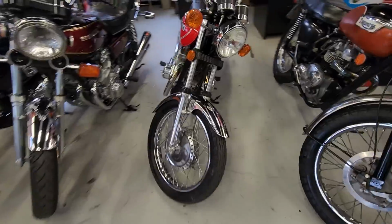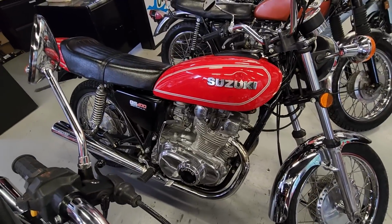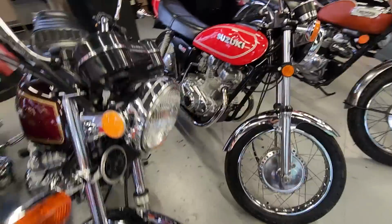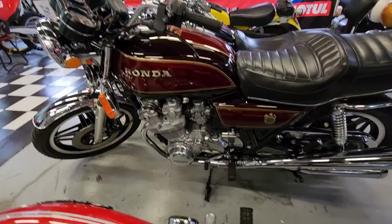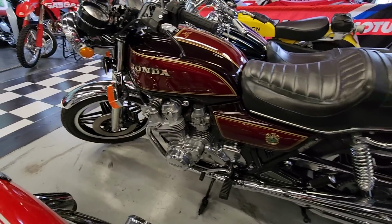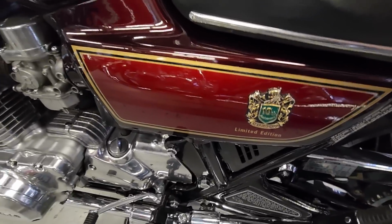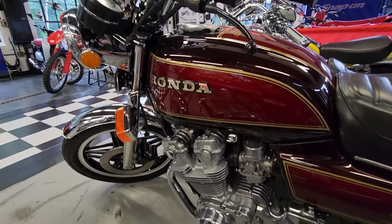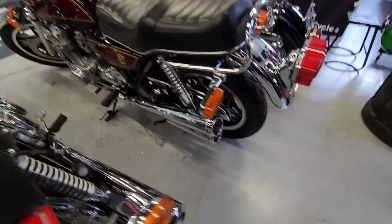Got a real nice GS400. Super clean GS400. And check this out, man. This thing's ridiculous. This is a 10th anniversary Honda 750, 10th anniversary CB750K. Just one of the cleanest ones I've ever seen.